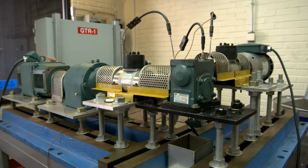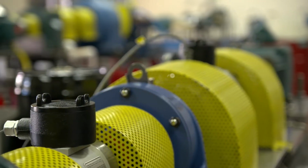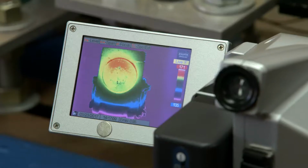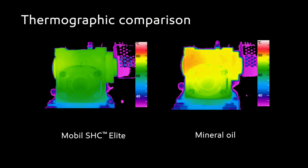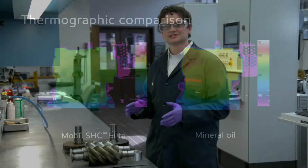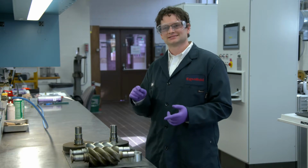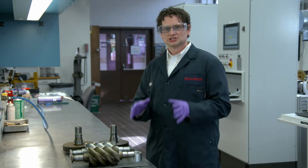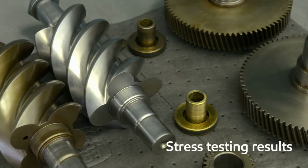This was the very first rig, GTR number 1, and there's 3 other rigs in this cell. We're continuously monitoring. Every second we're taking a torque reading, and the thermocouples are taking temperature readings. A compressor is an ideal place to test different lubricants and to really accelerate the oxidation process so we can really tell the difference between a step-out lubricant and just a standard lubricant.